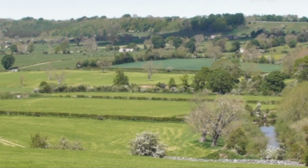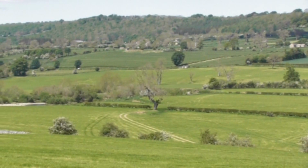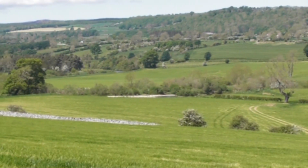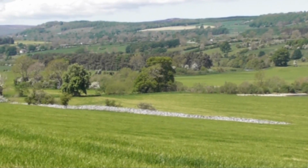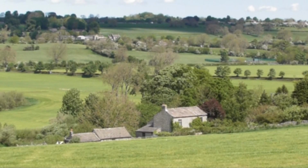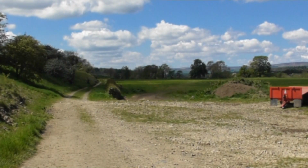Let's just give you the view while we've got some height. And that's looking left. Just down below, slightly right, we've got a house or a tiny farm there, look. We're down by the side of the river now, turning left along the track for a short way.